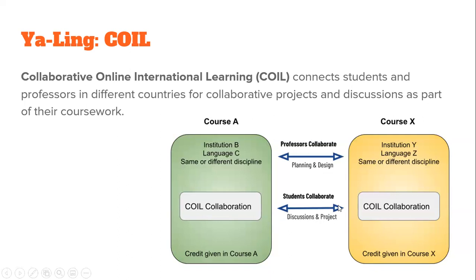You can also focus on another level, which is student collaboration. That's collaboration between your students and students from another country. So there's no set requirement; you can do whatever you want. Maybe you just want to do co-teaching for one course throughout the whole semester, that's fine. Or you don't want to do co-teaching at all, or you only want to do student collaboration. So basically there are a lot of methods that you can use.